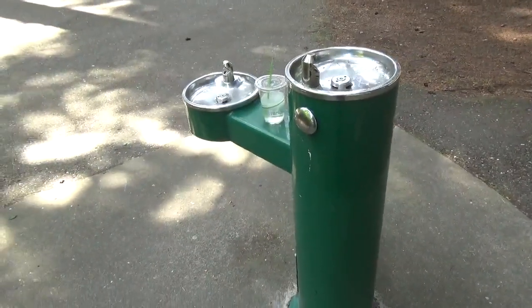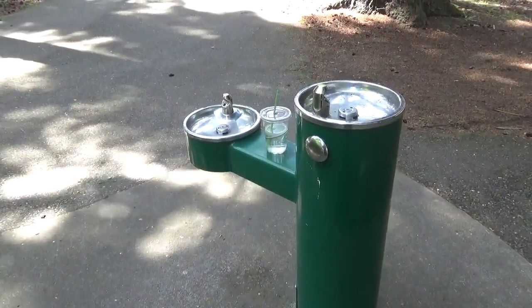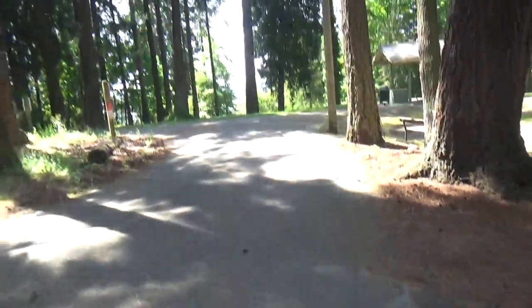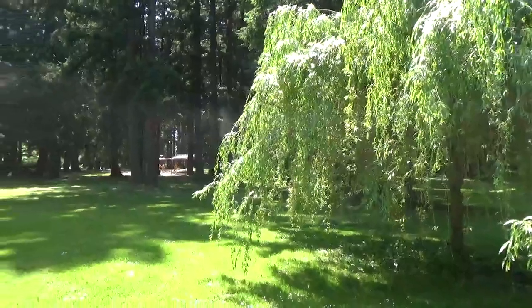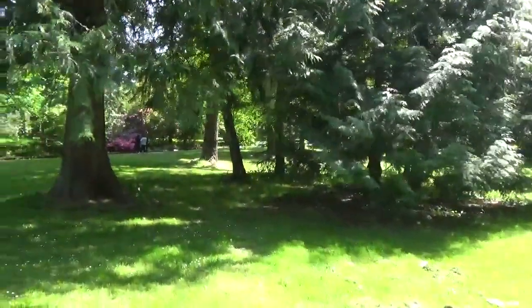So most of the facilities I've come across in this city and this area so far have been very well maintained, very convenient. That includes this water fountain, which is working well. And in general, you can see this park is very well maintained. So, thumbs up. This is a very nice park, Hillcrest Park. And this is more of a neighborhood park.